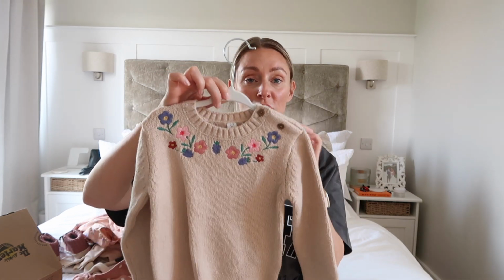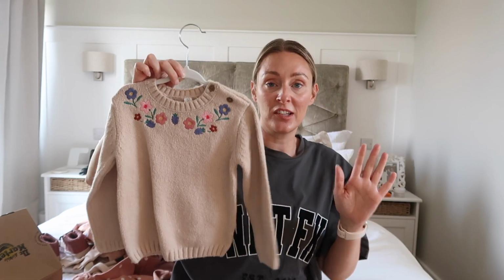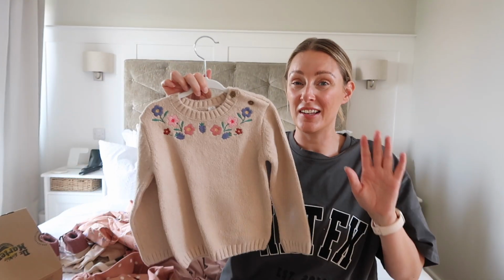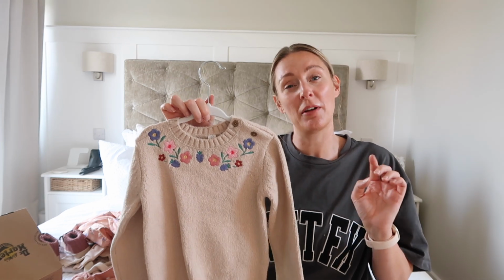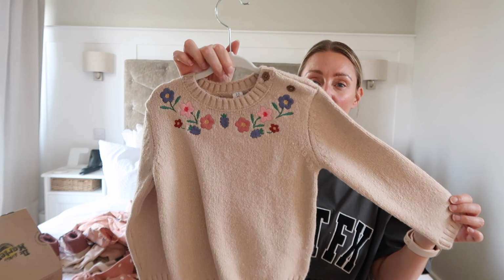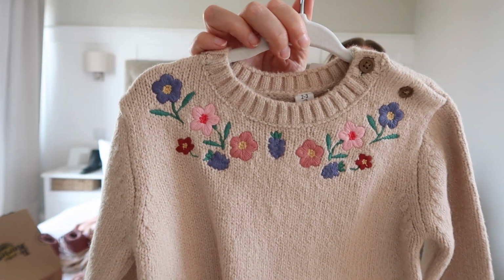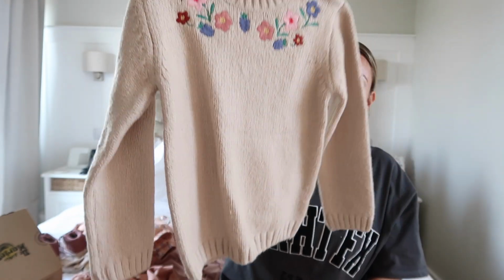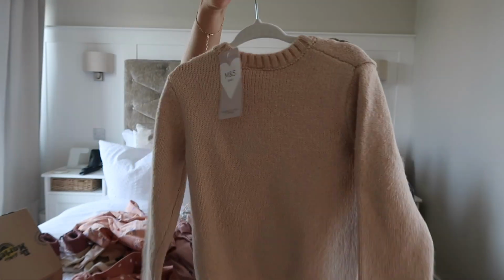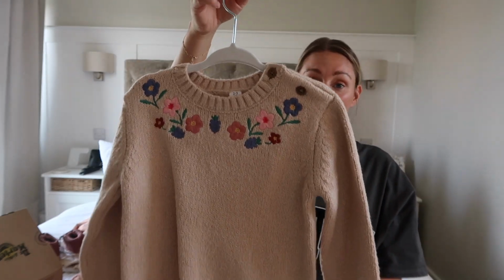So this is in 2 to 3. I was really tempted to get 3 to 4 because what I will say of Marks and Spencer's, their sizing isn't particularly big. H&M I find is more on the bigger side, but Marks and Spencer's not so much. This one was £12, but look at the detail there. I just thought that was so lovely. And yeah, you would pay a lot more money for that in places like ZARA. So if you've not been or looked on Marks and Spencer's, if you don't have one local to you, I highly recommend popping on there.